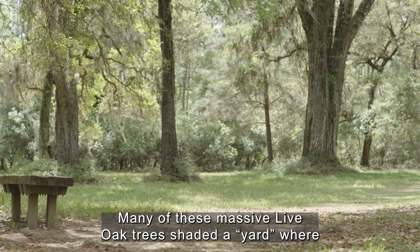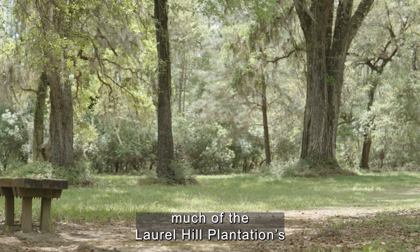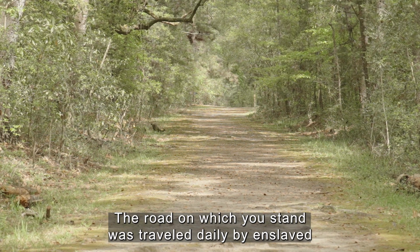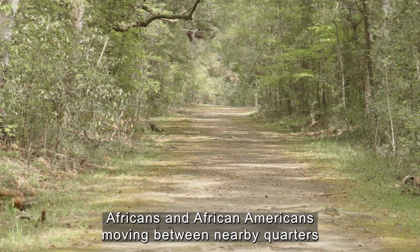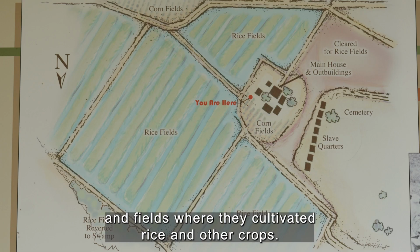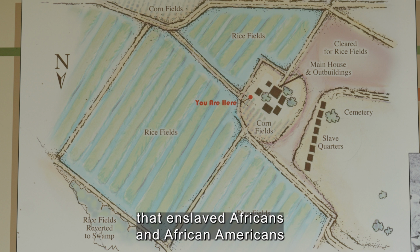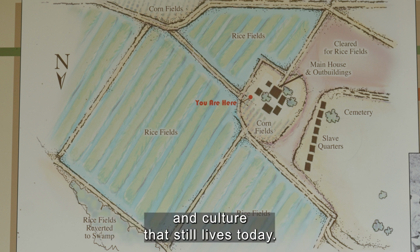Many of these massive live oak trees shaded a yard where much of the Laurel Hill plantation's domestic activities occurred. The road on which you stand was traveled daily by enslaved Africans and African Americans moving between nearby quarters and fields where they cultivated rice and other crops. It was in the quarters, or yards, and fields that enslaved Africans and African Americans of the Low Country developed the Gullah language and culture that still lives today.